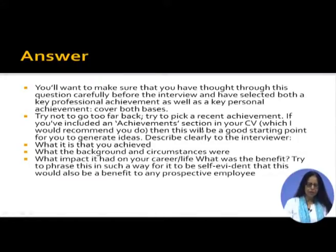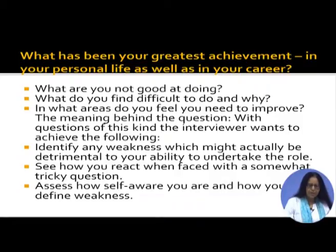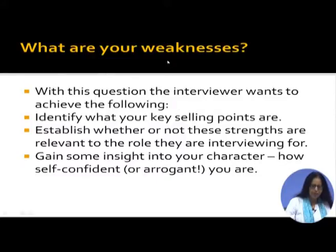If you have included an achievement section in your CV, then this will be a good starting point. What is it that you have achieved? Now when you say, I'm sorry, I apologize, this heading was for the earlier question, which is what are your weaknesses, and the slides have got mispasted. The question which the interviewer is trying to find out is what your key selling points are, what your strengths are. So this is the meaning of the question, what are your strengths, not what are your weaknesses.